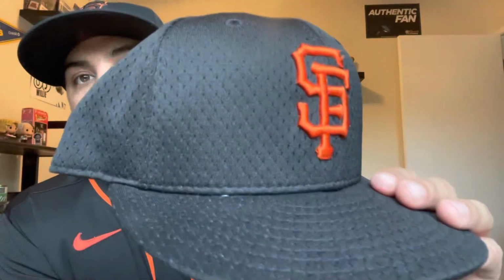I'm going to start with my favorite Giants hat that I own. My favorite Giants hat is probably going to be underwhelming to a lot of people, but it's just the 1999 spring training hat. Really just the basic Giants hat that they have, except that it's that mesh material from the late 90s, early 2000s spring training batting practice hats that they used to wear. If I had the one with the G on it, that would be my one.